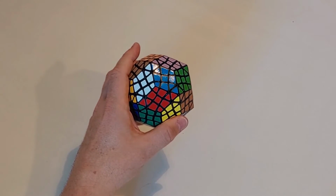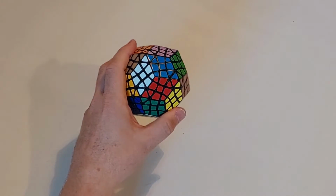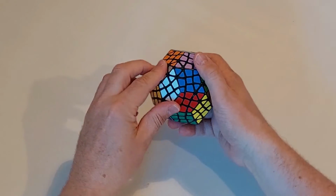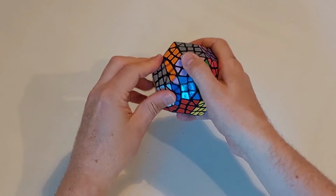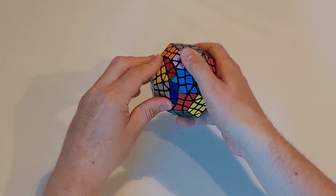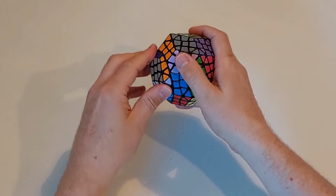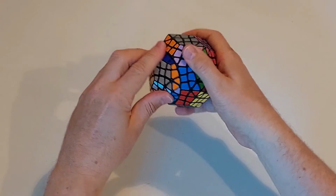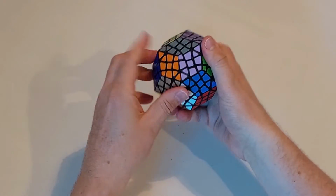I might have a quick look. I'm assuming it's on these faces. When I look at this, it just seems to be obvious, but let's have a look. Yeah, that looks like it should go. So if I do that, you can see that's easier than the Vestanite gem. But yeah, definitely not smooth.